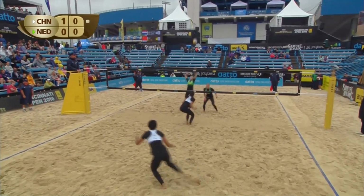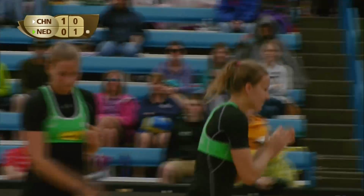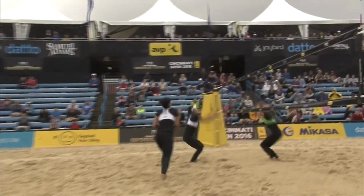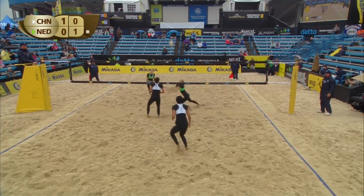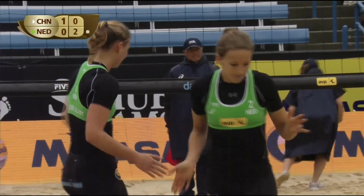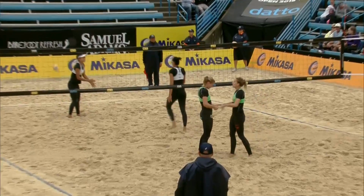We go then with the second set. Just a minute in between sets. No real rest at all, but that's a good start for the Netherlands as they take the opening point in what is a must-win set for them. Brilliant. Good high hands defense from Van Gestel and a great finish to the line.